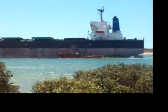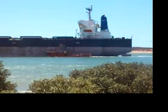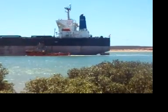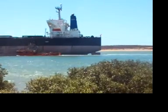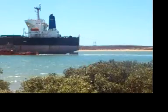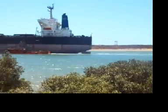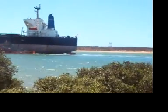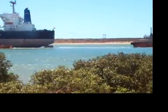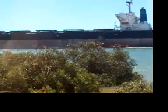Alright. That would be all there is to see. Boats going through the harbor.